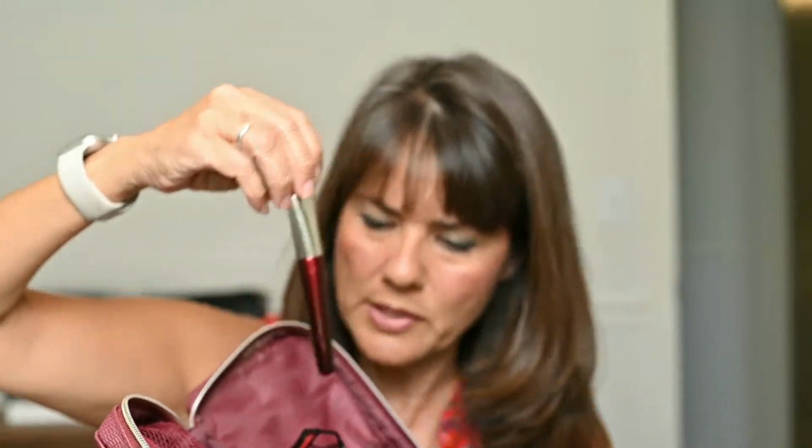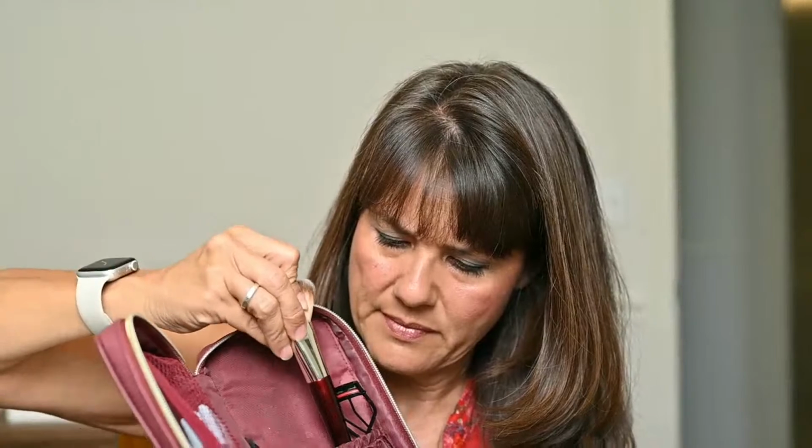And so this is what I would do. It just sits like this, so then I can just grab it and throw a few things in the pocket, like if I was going to take some makeup. I just throw it in here in the pocket, and then find my short brushes. Here's a short brush that comes with it, and fill it up this way.